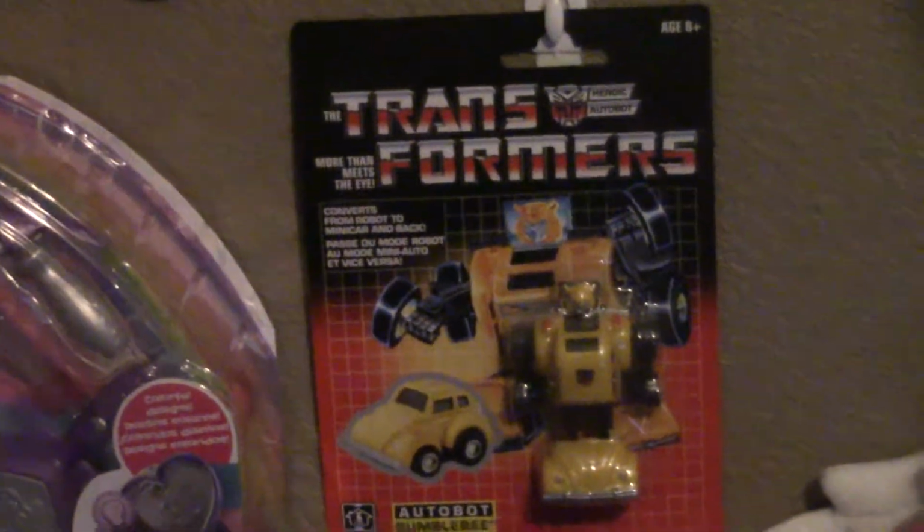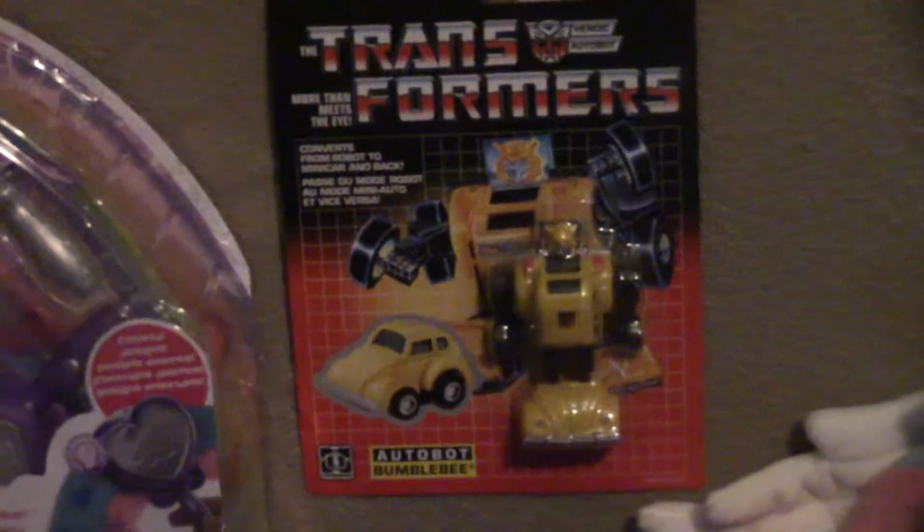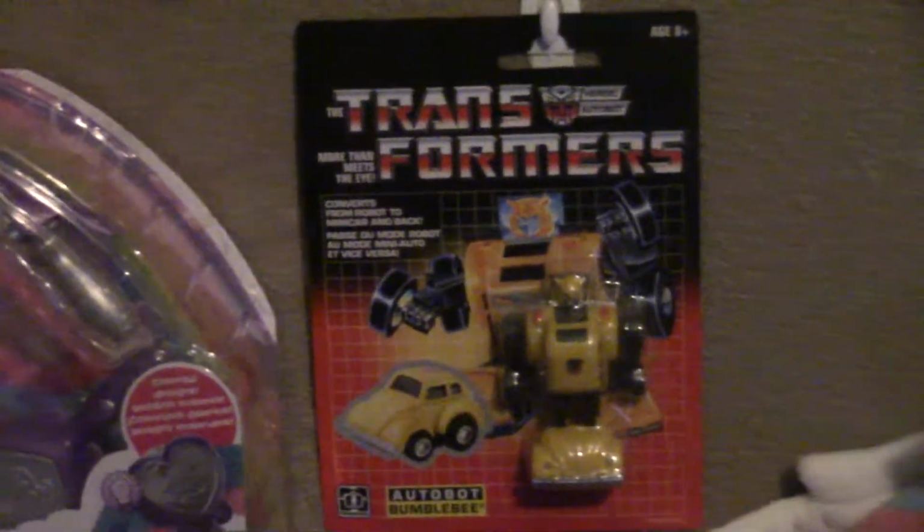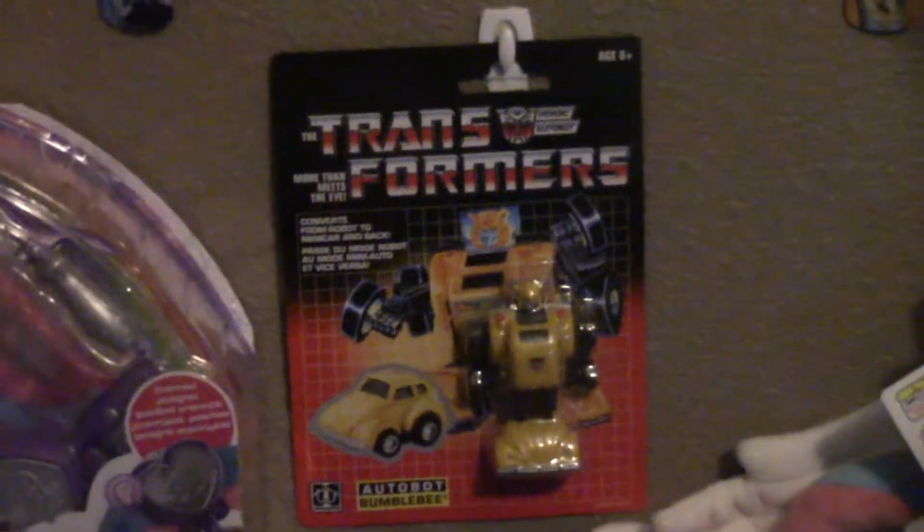Okay, continuing on, I have my reissue of Bumblebee because like I said, I used to have a gold bug, but I never had a bumblebee. So I have bumblebee here, hanging on the wall. And then we're gonna go over here, and you're gonna see this bad boy. Yes, I have Metroplex. Titans Returns, or Titan Masters Metroplex, as you can tell.